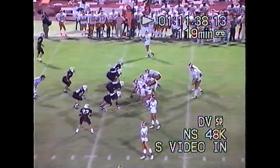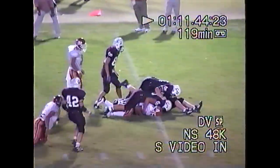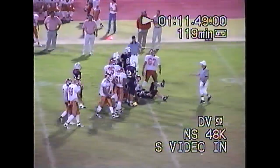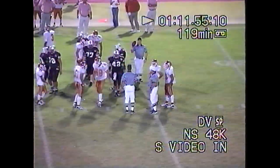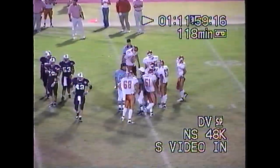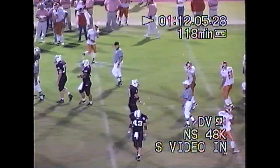Second down and 11. Avila, shotgun formation. Pump fakes, got some pressure. Wes Huff, number 70, on the sack, and now we're going to get a flag here. I see a flag, Billy, but there might have been a face mask at the end of it. Wes Huff broke up the middle, and Alice Coyote was actually holding on to him as he was trying to pursue the quarterback, and now you're going to have a face mask penalty by the Callallen Wildcats.